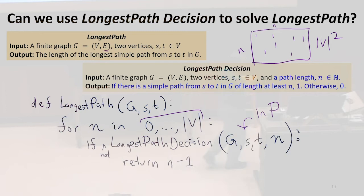It might be exponential because this is the value. This is not the length of V. This is the magnitude of V going through the number of vertices. Can we solve this problem and be more convinced this is going to be in polynomial time? Is there a more efficient way to search for the right value of n, right? We don't have to actually loop through one by one.